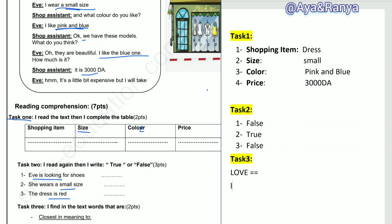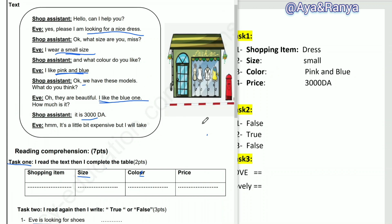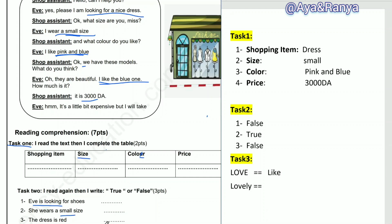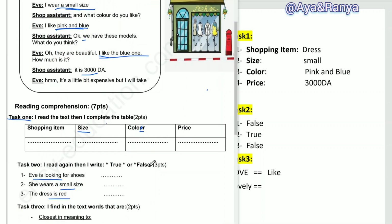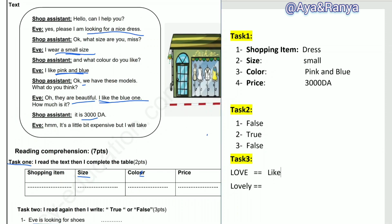Synonyms. So what is the synonym of love? Lovely. And the synonym of lovely? We have love. What is its synonym? It is known. The synonym of lovely is something lovely or something beautiful. Beautiful or lovely or nice as well. Yes, we can say beautiful.